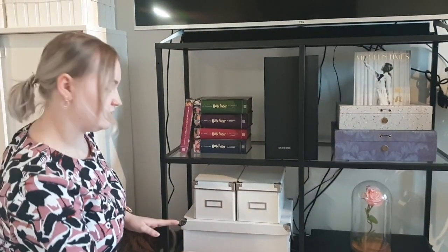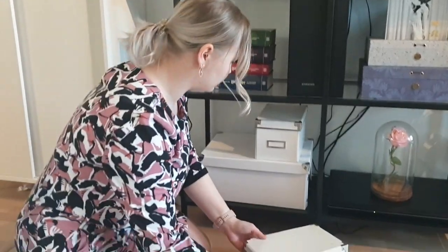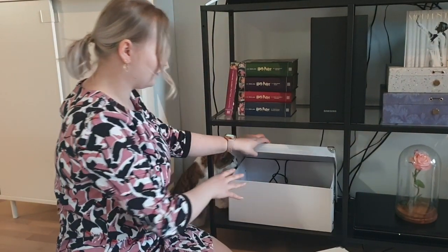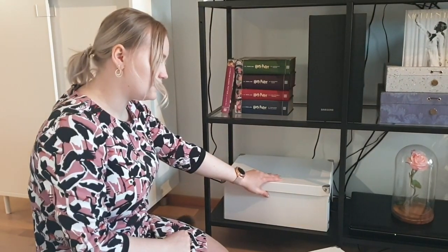I want to share with you my sound organization things. These are just filled with miscellaneous things here, but right here are all the electric things. I'm hiding them here so that you can't see them. You still have the fresh feeling under. You get to hide everything.